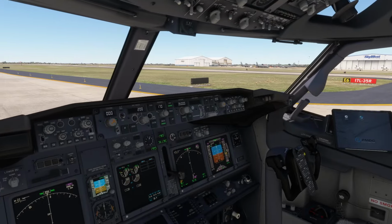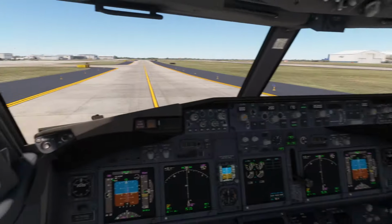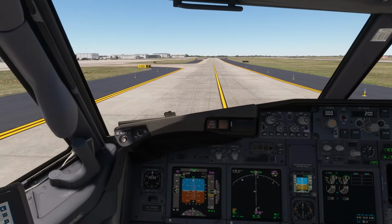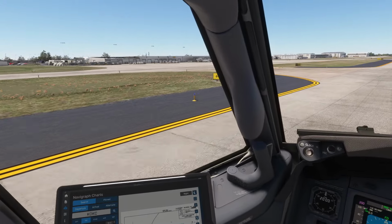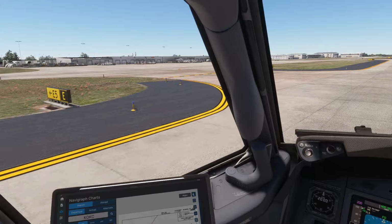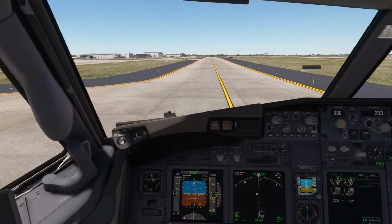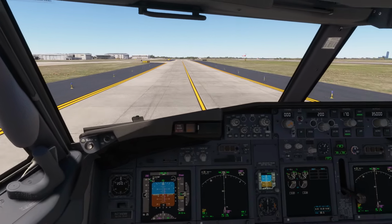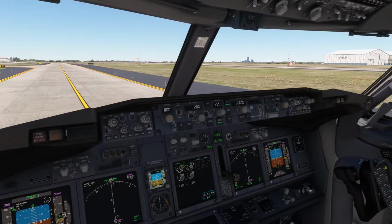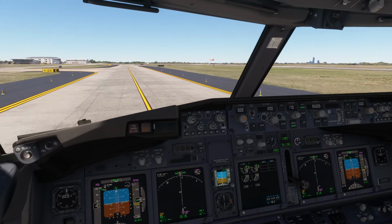See the KC-135s parked over there. That's all the baggage. Look at the wind. I think it's about a 20 knot gusting to 30 knot wind down the runway towards us when we turn around.